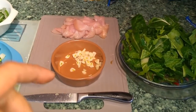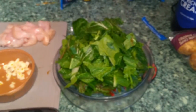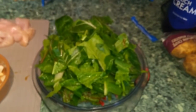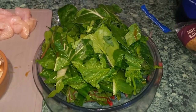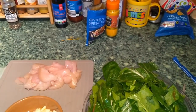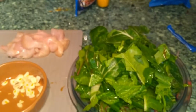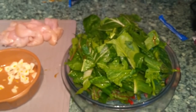The more you cook garlic, the less the volatile oils will give you the benefit, and the nutrients and the other vitamins and minerals that are in your leafy greens also die off the more you cook them. So I like to leave them just for the last sort of minute. Same with the garlic, and then that goes in towards the end, which is your oyster and spring onion sauce, and the turmeric, and then I'll leave it to simmer for a minute or two.